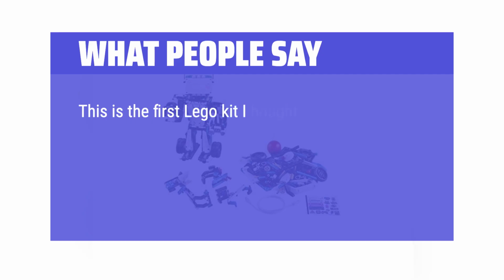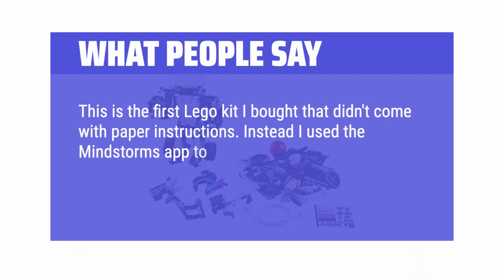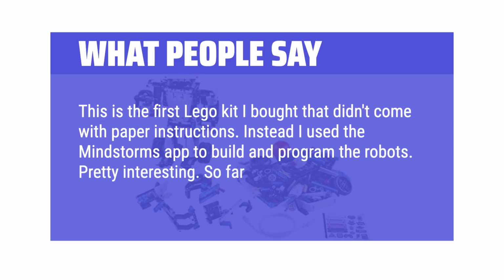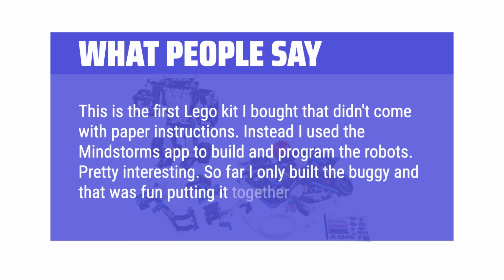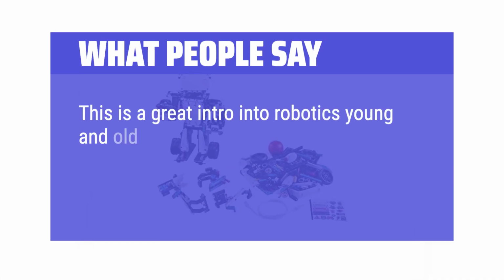This is the first Lego kit I bought that didn't come with paper instructions. Instead, I used the MINDSTORMS app to build and program the robots. Pretty interesting. So far I only built the buggy, and that was fun putting it together. This is a great intro into robotics, young and old.